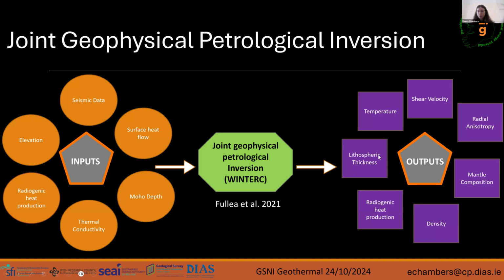And it solves for the heat equations. And from this, we directly invert for temperature. And as other additional products, we also get shear velocity and lithospheric thickness. We invert for radiogenic heat production, even though it's one of our inputs. And we also get out density and mantle composition parameters. There's a lot of outputs, but the one that we want to focus on mainly is temperature.